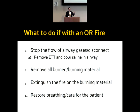There's some nice virtual reality simulator work that's done at SAGES every year that proves that when you and I know the steps, we can do this so rapidly that the injury is minimal, if any. It's like a sunburn, for example. And so I think the key is really using our knowledge base and being prepared for this catastrophic event.